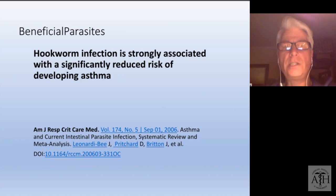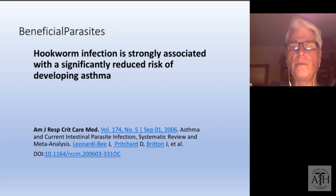Very briefly, I just want to touch upon that when we're talking about the microbiome, we're not just talking about antibiotics, we're not just talking about the bacteria. We're also talking about beneficial parasites, we're talking about viruses, and we're talking about fungi. And all of these organisms play a role in the microbiome. There's been much more research done over the last few years on beneficial parasites, particularly hookworm infection. And they have found that hookworm infection is strongly associated with a reduced risk of developing asthma. And when you deliver the hookworm ova to people who already have asthma, you often see a reduction in asthmatic symptoms. So there's a parasite, it invades the gut.